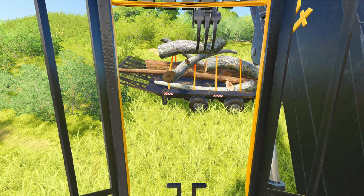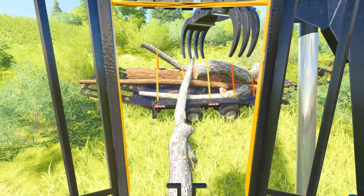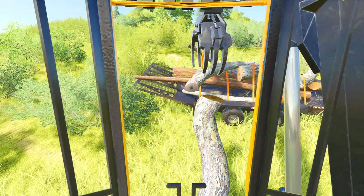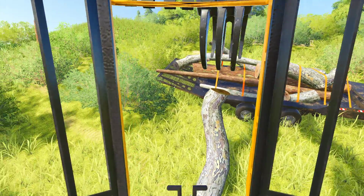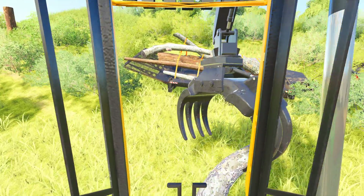Oh, this is going to get interesting. Because these pieces are so obscurely shaped, it might be a little tricky getting them to stay on this trailer. I'm going to have to do them one at a time. Very obscurely shaped pieces. Not just like loading up a trailer, unfortunately. Oops. That was interesting.